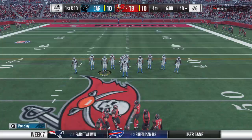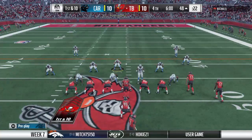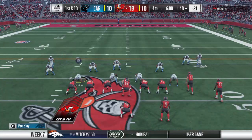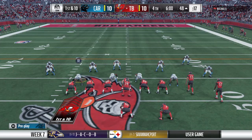Some good games going on in the early window. This might be the best of the bunch. Now let's go! Detroit! Detroit!